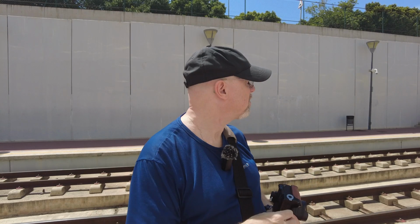Obviously the extreme wide angle is going to really stretch things out, and then I might hang around and see if there's a shot to be had when a tram comes through. I'm just not quite sure how long I'm going to have to wait for that. Anyway, let's see what we can get. It's warm today.